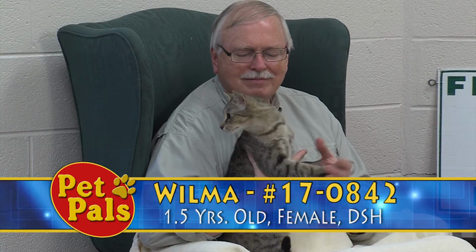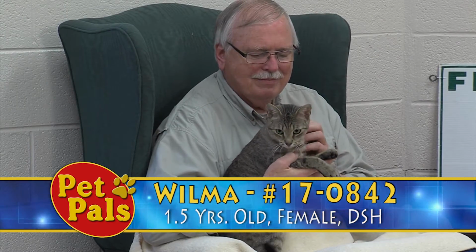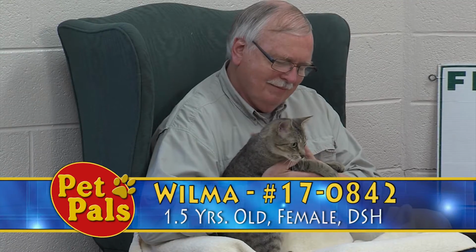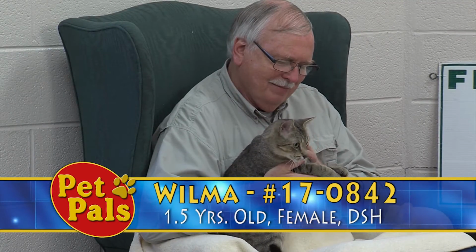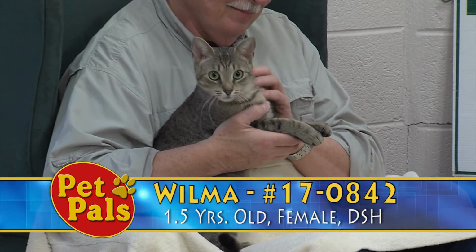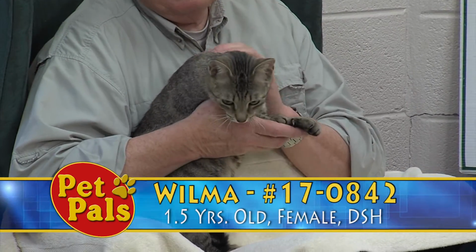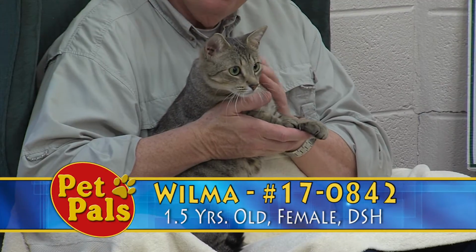And she's very inquisitive. As you can see right now, she's definitely looking around and seeing what there is to get into. But as she's been sitting on Randy's lap, her claws aren't out. She's just kind of looking around and seeing what's going on. And when you look at her, she has a very distinctive face. It's very striking. It grabs your attention. And the shape of her face really sets her apart from the rest of the brown tabbies.